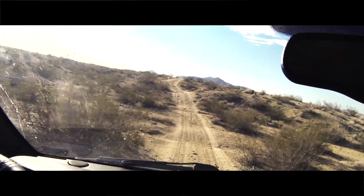So again, the XJ was out. I wanted a more luxurious experience. And even though I entertained a 4Runner for a while, you just can't beat the price point. I mean, in this case, I wound up getting a 99 Jeep WJ for $4,100 cash. I mean, you can't beat that. So there you have it.